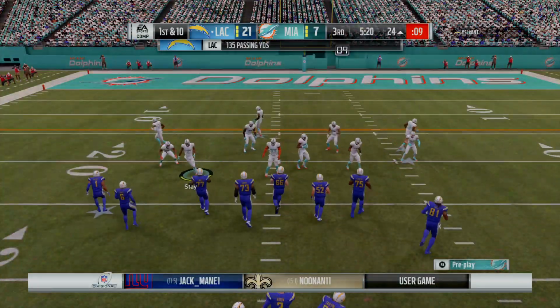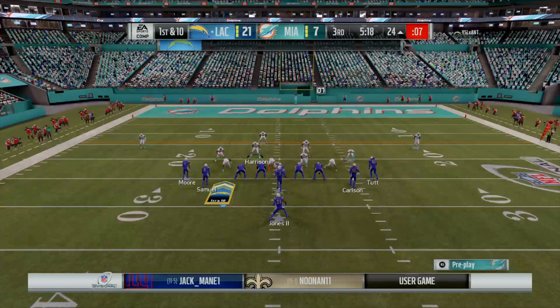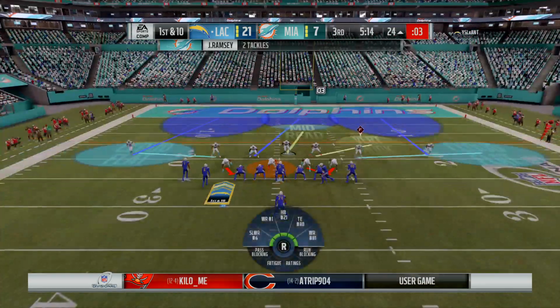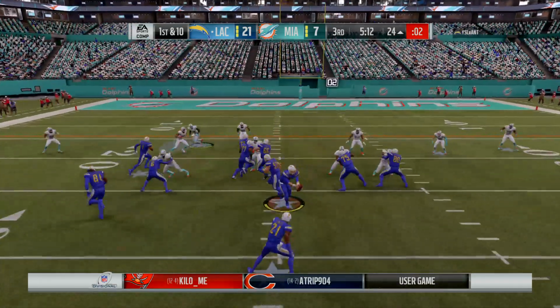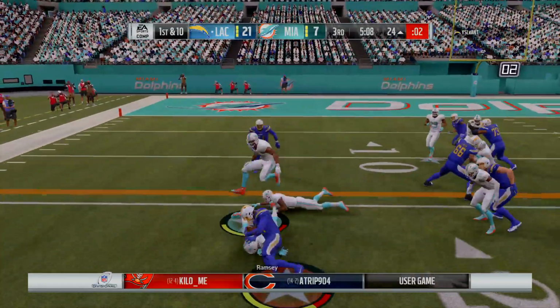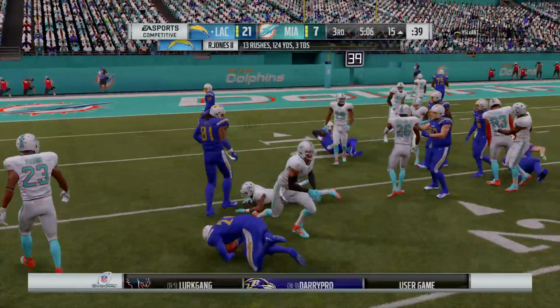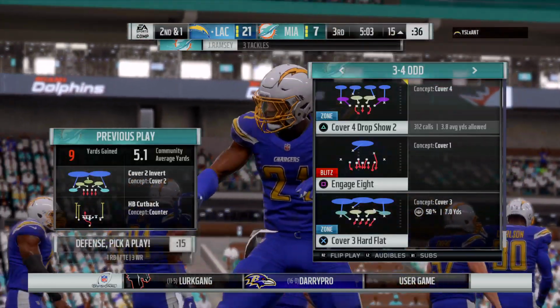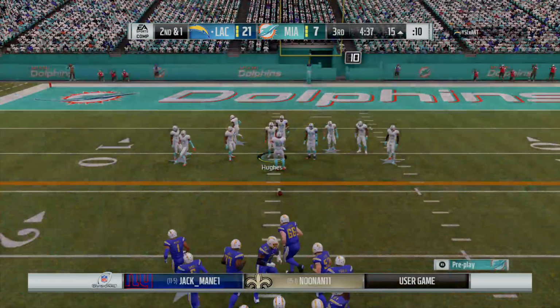So barely time to catch our breath. Here's 1st and 10 just outside the red zone. On the counter, here's Jones, and able to break one tackle, but then quickly brought down. But a nice little gain. 9 yards is the pickup there, and they'll have a 2nd and 1.